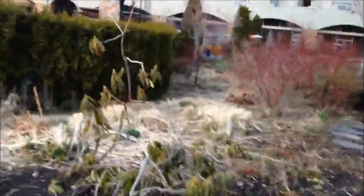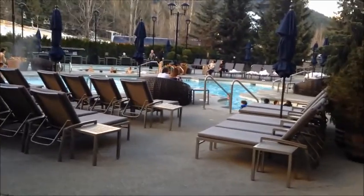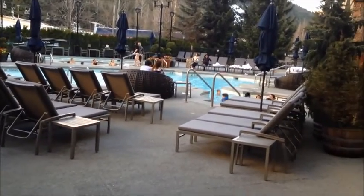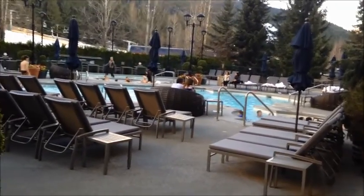Let me show you what the pool actually looks like if I can, from a different angle. Nope, I think it's all fenced off. Now you can kind of see the pool. It's actually a cold night today. It's only about 47 degrees right now, so it's not that much above freezing, yet they are still swimming.